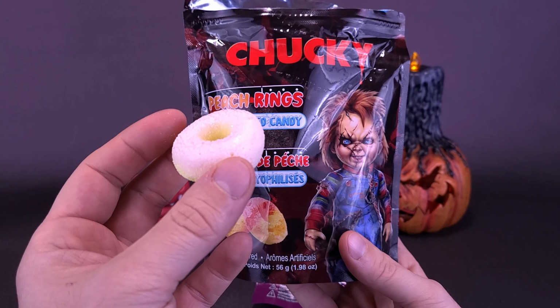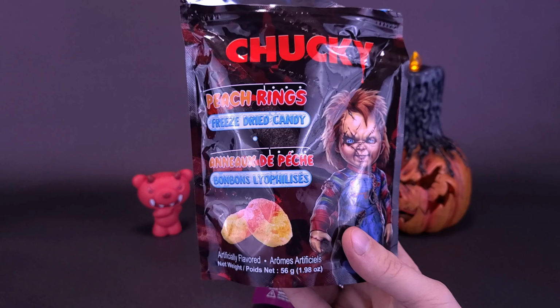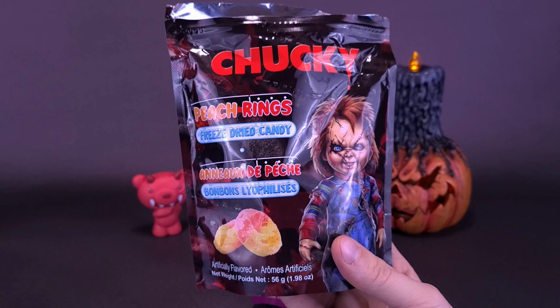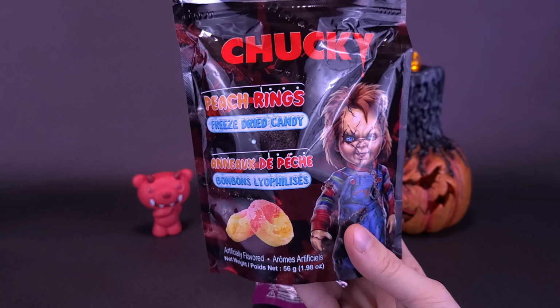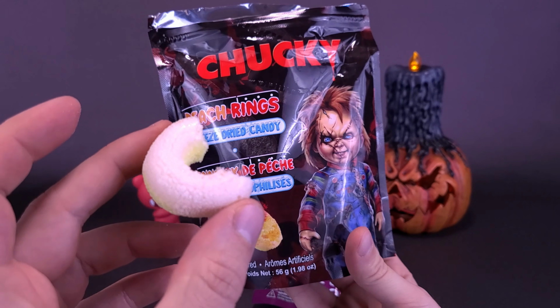Still, though, we're going to give this a try. The peach rings freeze-dried candy. Then we will resume, of course, with the rest of this review. Let's quickly give it a try. It's certainly a lot harder than I was expecting it to be.